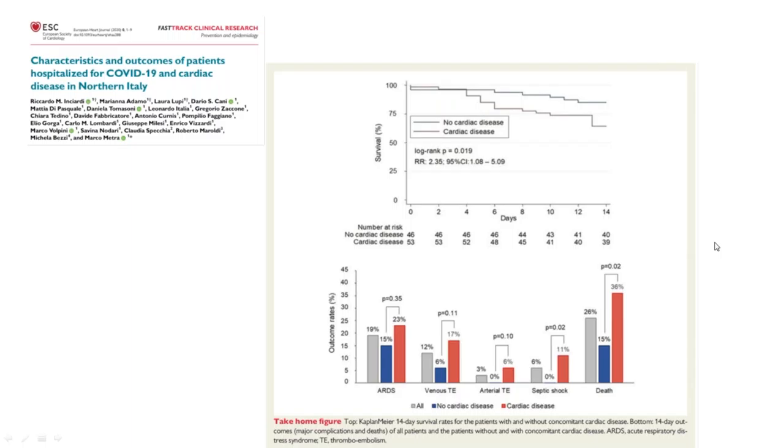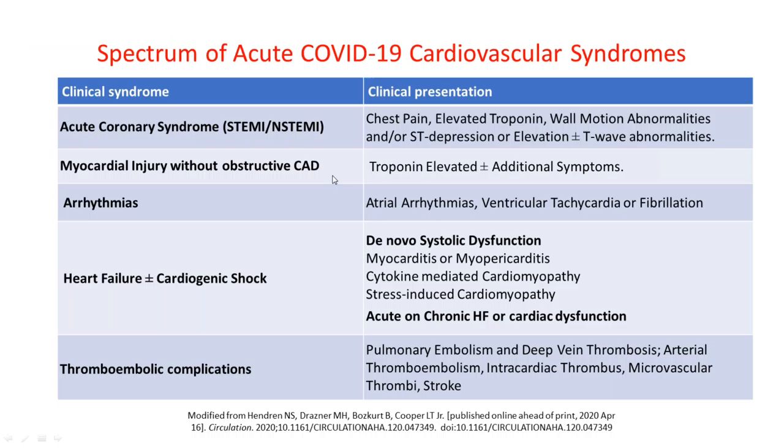I think we're also learning that COVID can trigger the presentation of a range of acute cardiac illnesses. This was nicely summarized by Leslie Cooper and colleagues in their Circulation review, and this is a table from that review that's sort of been adapted. So you've got acute coronary syndromes, and I think more and more we think that COVID may destabilize a pre-existing plaque by inflammation. Then you've got some form of myocardial injuries that occur without obstructive coronary disease, so troponin rises, and they come from a whole range of different potential causes, but mainly in this list here for heart failure.